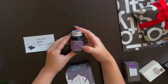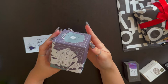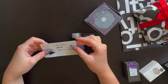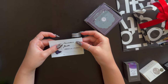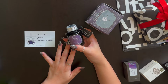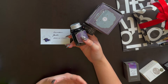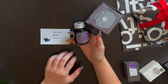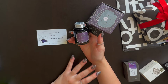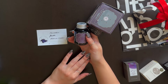So this is the Salon de Violet, and I'm not sure what this is called because I also apparently cannot read my own handwriting. But anyways, guitar ink. I enjoyed this ink as well. As you can see, it's another ink with not that much interesting qualities to it. It's mostly just a very, very deep purple. I found that it almost looks like a black, but it's a little bit more interesting than a black. So that works out really well for me.